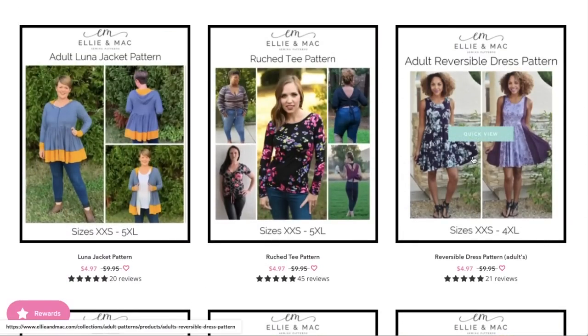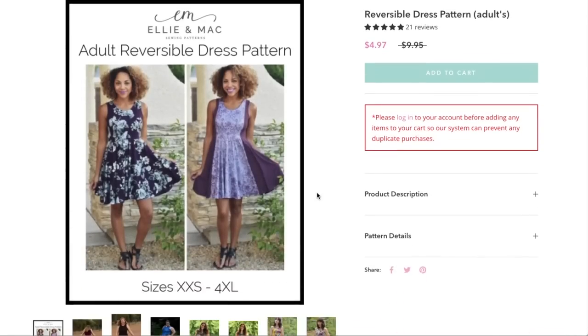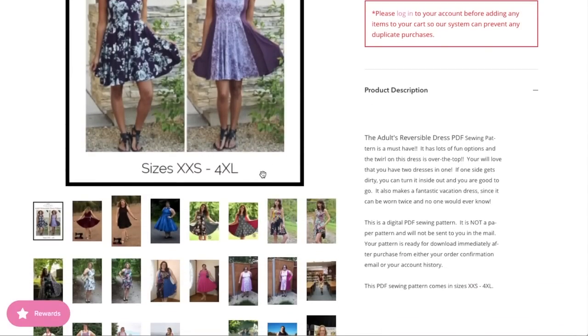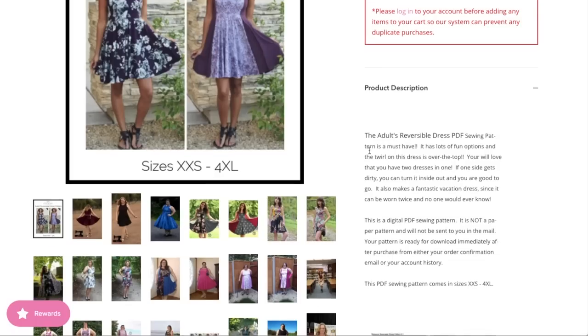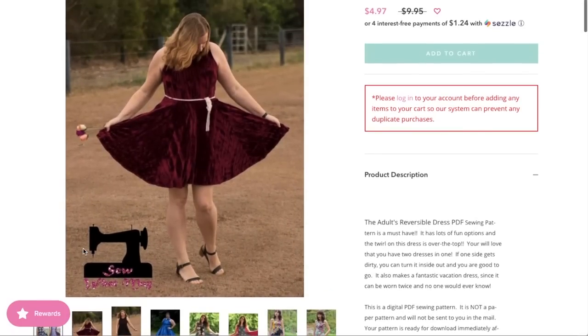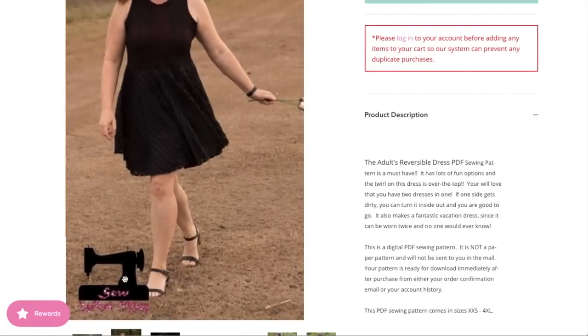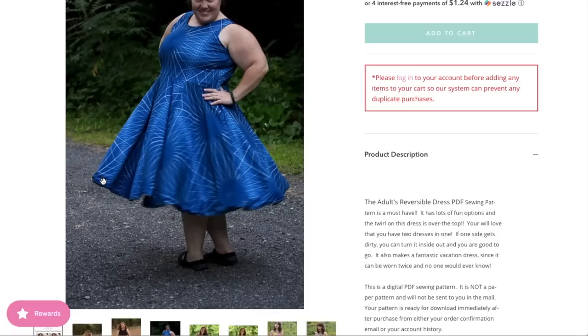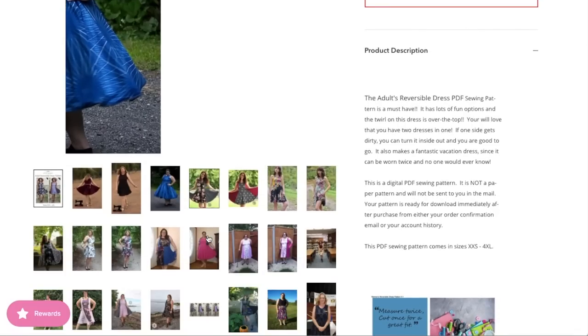All right, this is a really cute pattern, adult reversible dress with these princess seams. We're getting into our older patterns, I think, which is why they're only going up to 4X at this point. Once it gets dirty, you can turn it inside out and you're good to go. Fantastic vacation dress. Yes. So is it just fully lined? Is that the trick? Yeah. And doing that just makes a real funky hem. It's just really hard to do that.